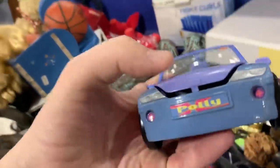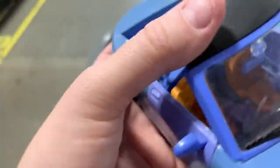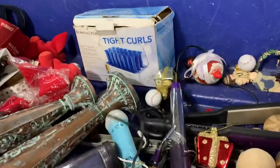This car's cool. This is a Polly Pocket car. Oh my gosh, it's a convertible. Ooh. Eliza needs this. We collect Polly Pockets. That's so awesome. Yeah, Polly Pocket really stepped their game up. They really came back.